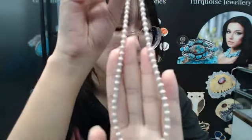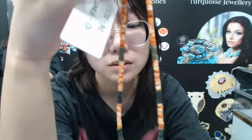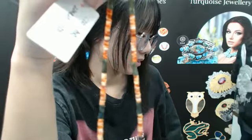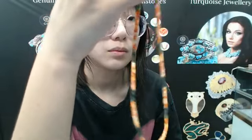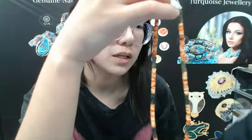I hope you like it, and I will show you the next product. This necklace is also about 16 inches long, and the main gemstone bead of this necklace. It's about 16 inches long, and it's made of jasper, bamboo shavings, orange and red spiny oyster shavings, and orange spiny oyster pendants in the middle of this necklace.